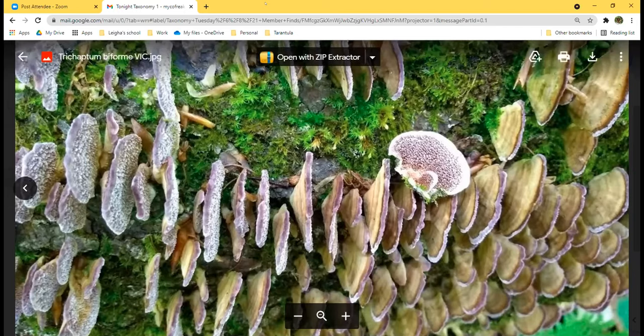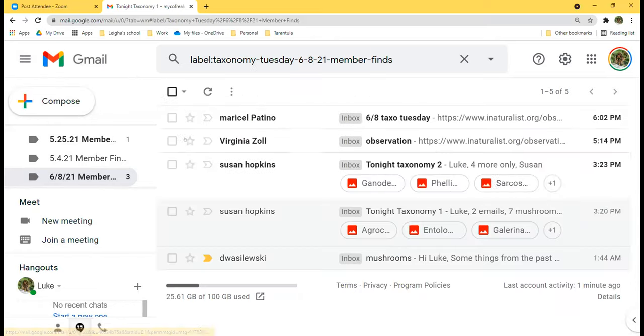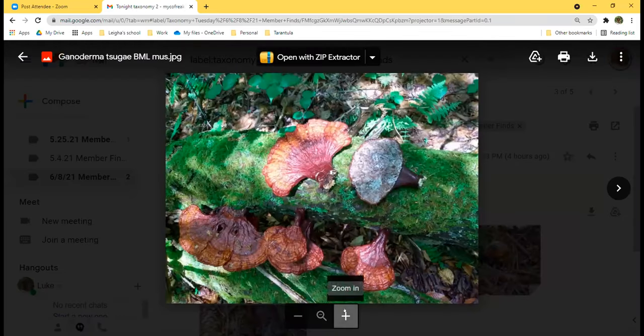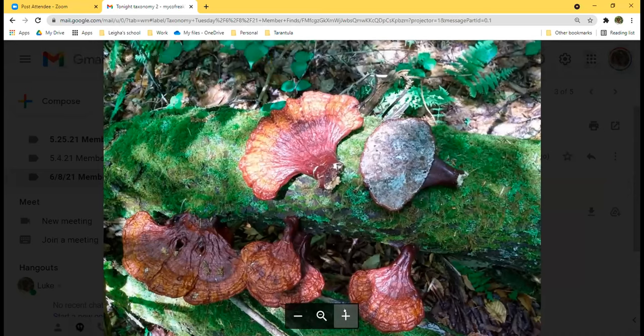And then the next email, I have two polypores. All right, so these are also very much from last year. These are the Ganoderma tsugae on a hemlock log. And I could see them 50 feet away. They were that bright in the woods, which was mostly a deciduous woods, but a few big hemlocks. They still look pretty good for being last year's. And all of those are bigger than my hand.